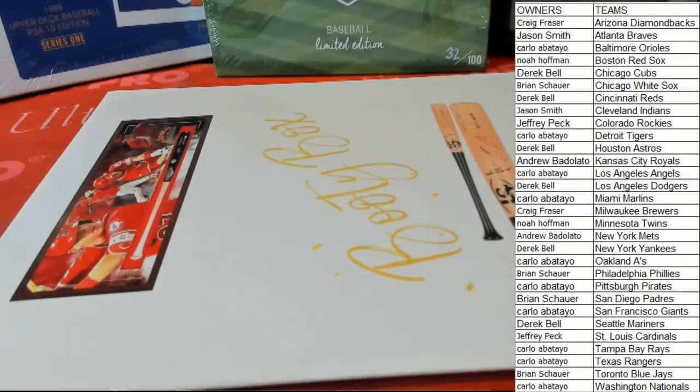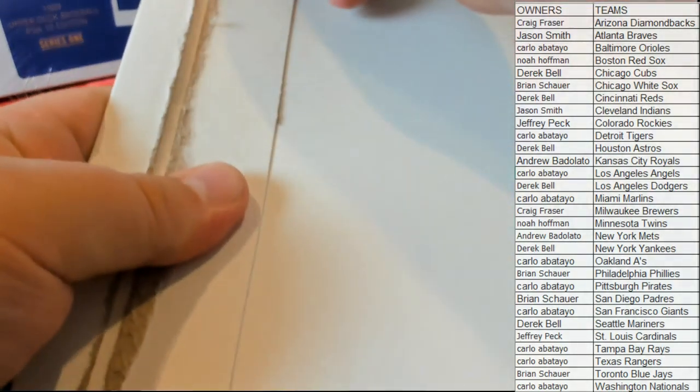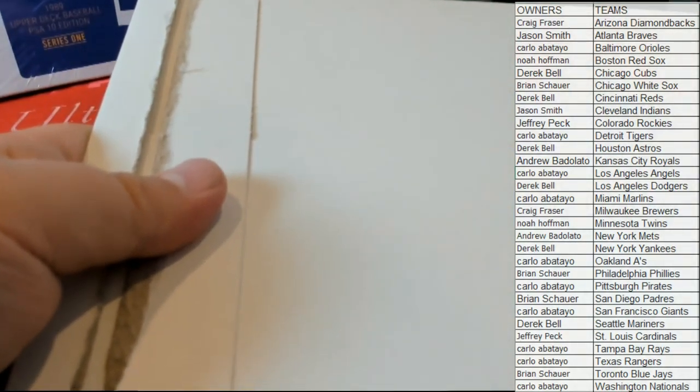All right, good luck. Anybody trading, guys? Anybody trading here? Again, stick around for the end, guys. We have a random for a chance at the Trout Shadow Box, so stick around for that. So good luck. Here we go. Let's see what we got here tonight.